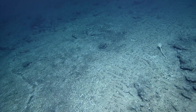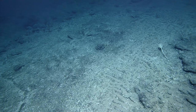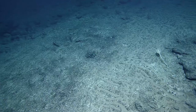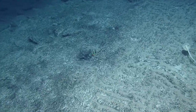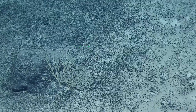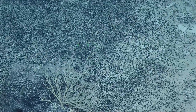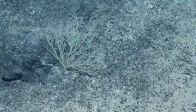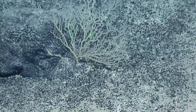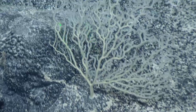Do you want to zoom in on that thing? Yes, please. Okay. We can go now. I'm going to keep getting closer though. Is this a sporal? This is another sporal. Oh, another sporal. Well, that's good to know. It's good to know that there are more here.